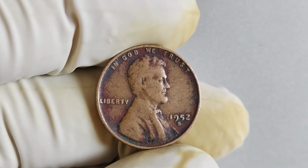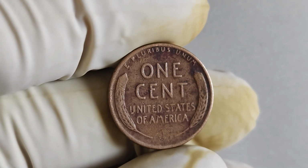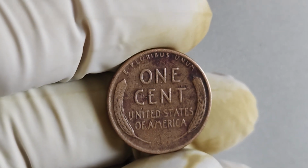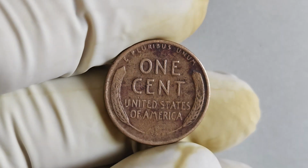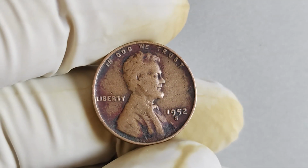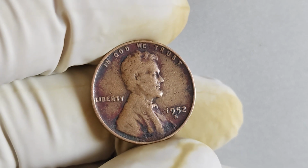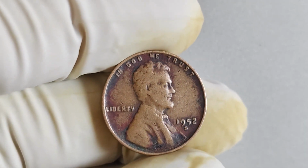Alright, so let's get into the nitty-gritty of this 1952 Lincoln penny and why it's shaking up the coin collecting world. First off, that mint mark stands for San Francisco. That's where this coin was struck. And in 1952, over 137 million of these pennies were minted. Sounds like a lot, right? You're probably thinking, why the heck would anyone pay millions for one? Most of them are just regular old wheat pennies. You know, the kind with the two wheat stalks on the back.